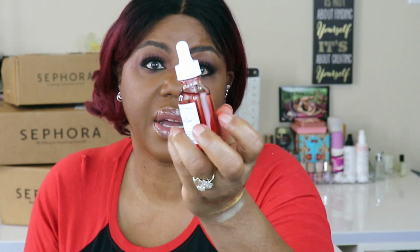Okay. Alright, I will let you guys know how this works. I don't know whether to use it at day or night, so I'm going to look this up. It says it's no GMOs, plant-based, vegan, cruelty-free, sustainable, small batches made. Okay, and we're going to see how this goes. I will let you guys know how I like this.